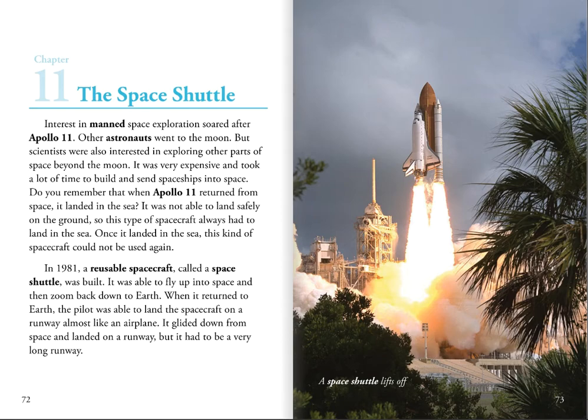Chapter 11, The Space Shuttle. Interest in manned space exploration soared after Apollo 11. Other astronauts went to the moon, but scientists were also interested in exploring other parts of space beyond the moon. It was very expensive and took a lot of time to build and send spaceships into space.